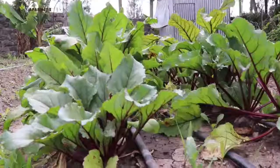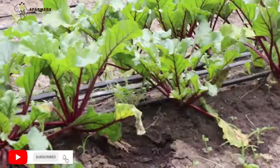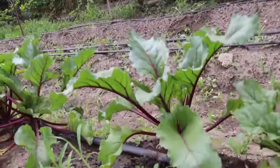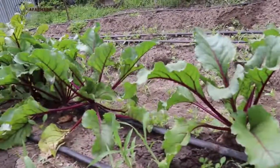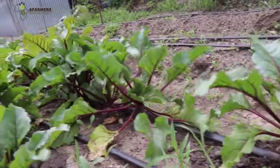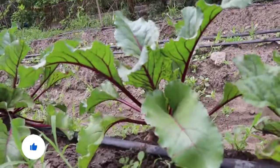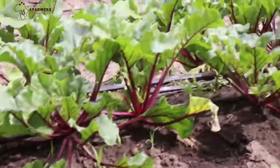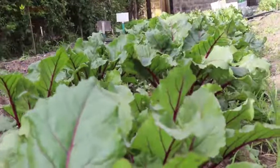A fairly easy crop to grow as long as the soil is well cultivated prior to planting. Beetroots do not enjoy wet, boggy or shady soils. Beetroot can be sown in trays and transplanted when the seedlings have 2 true leaves. Plant in full sun, space seedlings 10 to 15 centimeters apart, and rows 20 centimeters to 30 centimeters apart so they have room to grow.